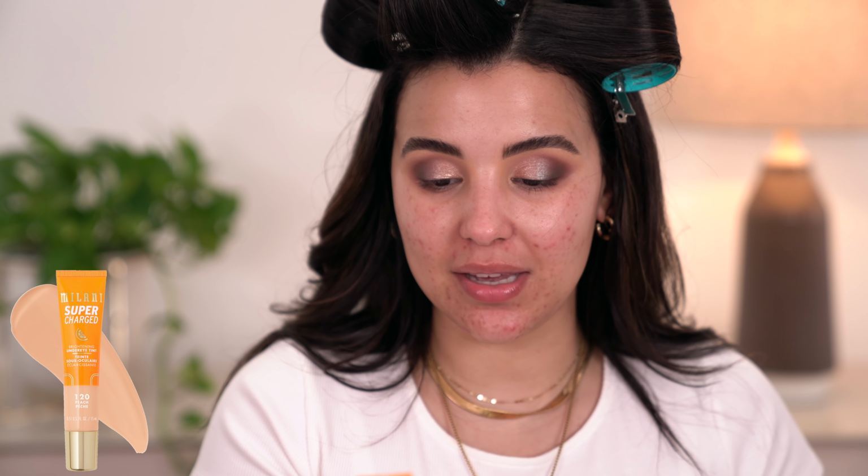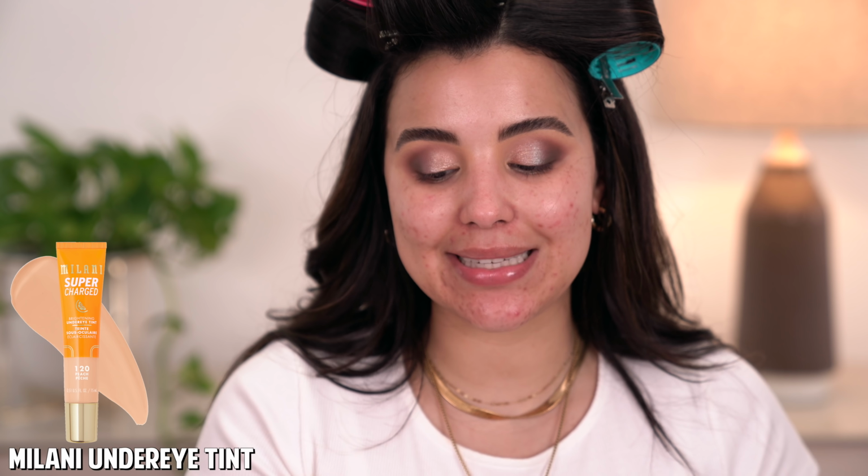Now I'm gonna go in with a color corrector. Milani just launched these. This is the Milani Supercharge Brightening Under Eye Tint, and I will be using the shade Peach 120. They did launch about 3 shades of this, and to be honest, what I was gonna say is I'm so excited for it because you guys know I love a good under eye color corrector. Y'all, I cannot speak today.